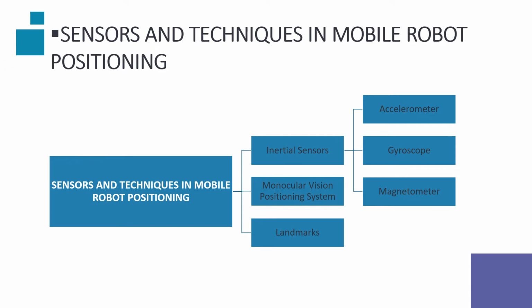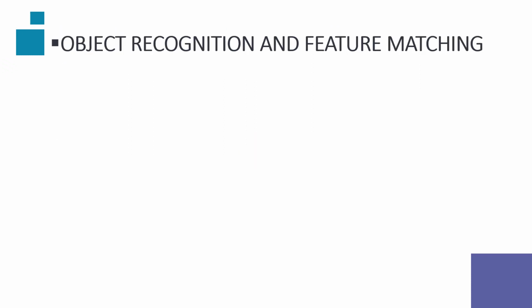And let's move ahead to another target of this research paper, which is object recognition and feature matching. In this section, the object recognition and feature matching algorithms have been discussed a lot. Some of the methods, like oriented FAST and rotated BRIEF, binary robust invariant scalable key points, and difference of Gaussian, have been discussed in this paper. I'm using some references; for the detail, we can refer to those references from this paper.